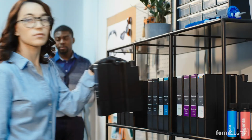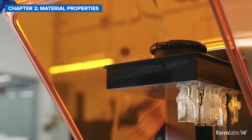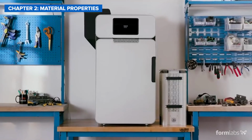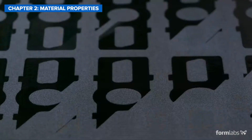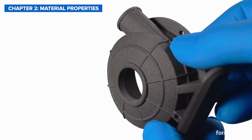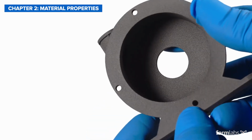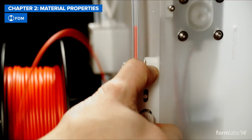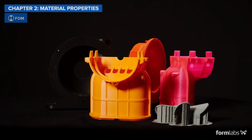Moving on to material properties, FDM and SLA both offer a wide range of materials with properties comparable to common injection molded plastics. Material selection for SLS is more limited, but this technology is the best choice for durable end-use parts. SLS nylon parts also have great heat and chemical resistance. FDM 3D printers use thermoplastic filaments, such as ABS, PLA, and various blends.